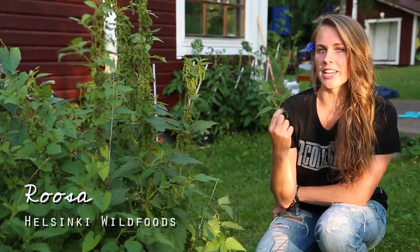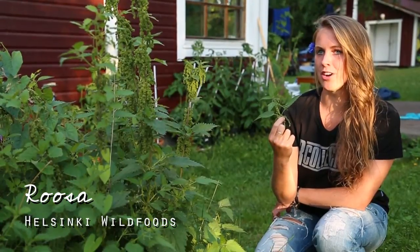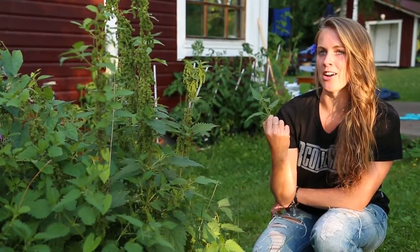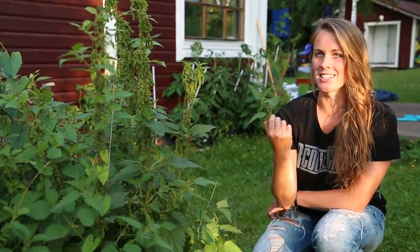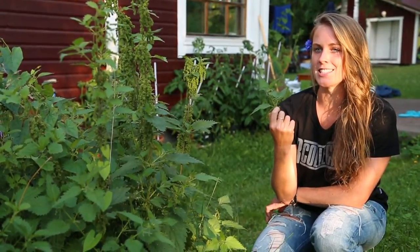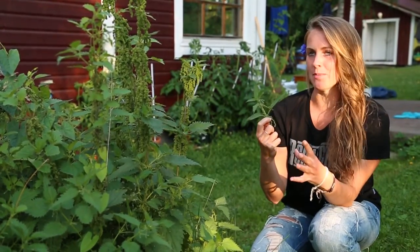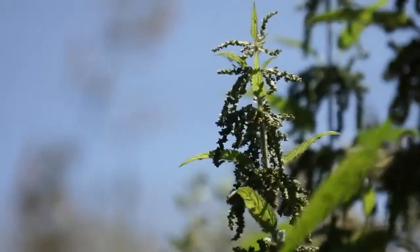You want to be a little bit careful about where you pick the nettle from because they do contain quite a bit of nitrates. So you want to make sure that the ground you're picking it from is not next to any cattle grazing areas or composts, or potentially if there's some weird shapes in the ground, you want to be a little bit careful.